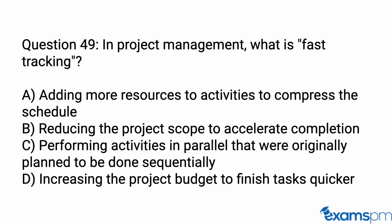Question 49. In project management, what is fast tracking? A. Adding more resources to activities to compress the schedule. B. Reducing the project scope to accelerate completion. C. Performing activities in parallel that were originally planned to be done sequentially. D. Increasing the project budget to finish tasks quicker.